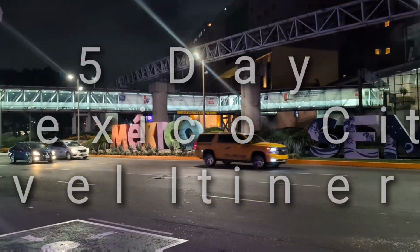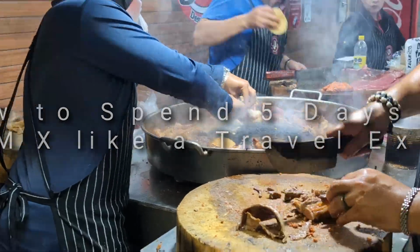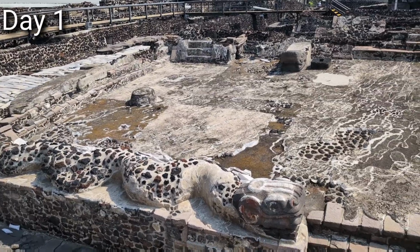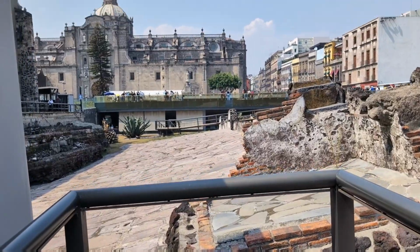All right, today we're going to do something a little bit different. We're going to give away our entire Mexico City itinerary. So this is going to be 7 days, all the best things to do in Mexico City. So let's get right into it. Actually, this would be more like 5 full days and 7 days, but there are going to be 2 days for travel in there as well.